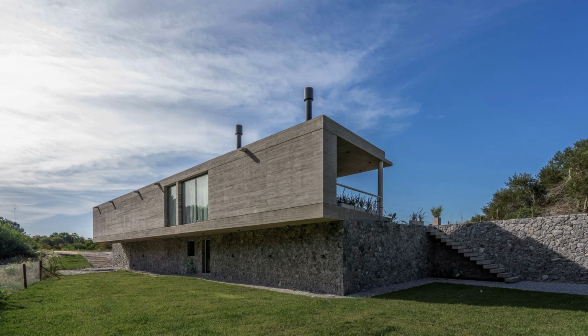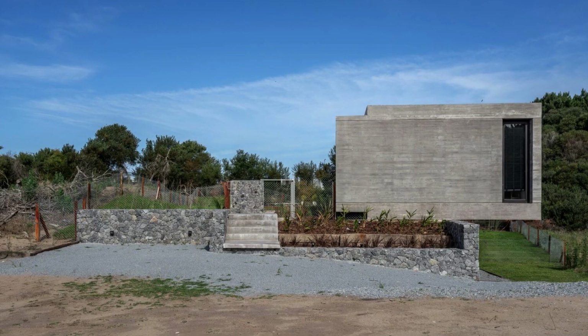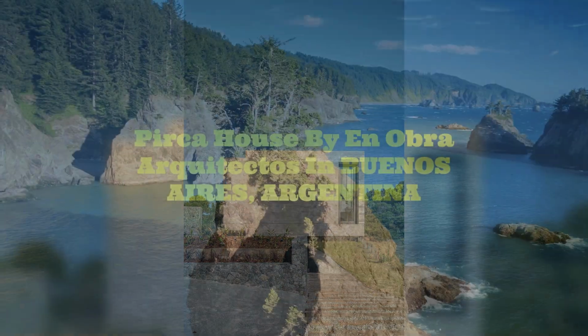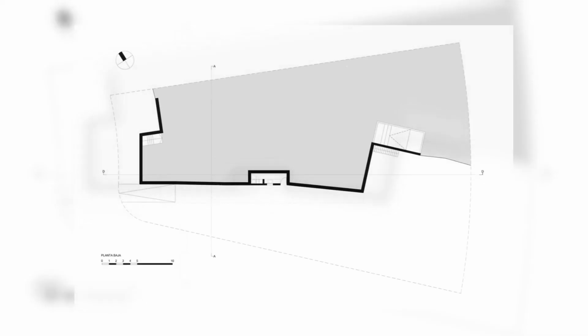The functional response seeks to take advantage of both the particular quality of the lot and the best orientation, presenting a pure volume of closed concrete on the south side and open on the north side. Under the concept of a summer residence, materials that do not require constant maintenance are fundamental in the coastal area.